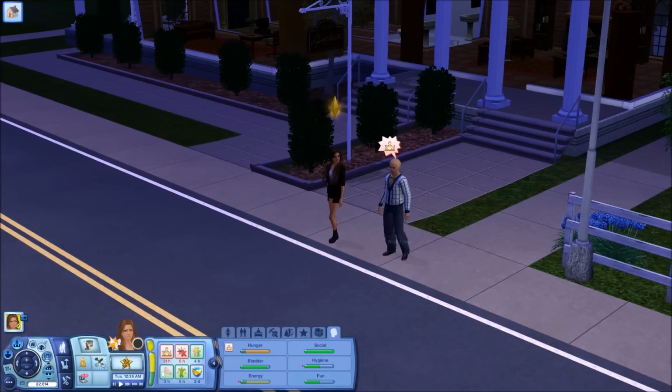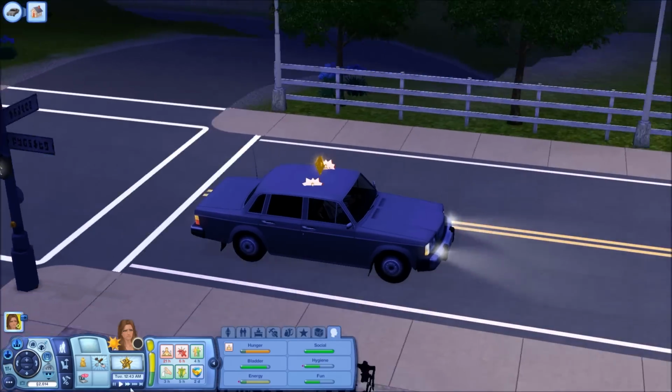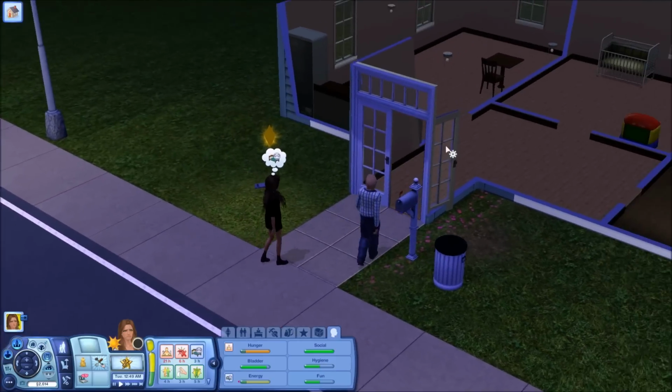So we'll just make some food. And, oh, he has a car. Nice. And then, you know, we'll see if we can get it in with him tonight. If not, then that's okay. But I was hoping we could get ourselves pregnant by today. So.